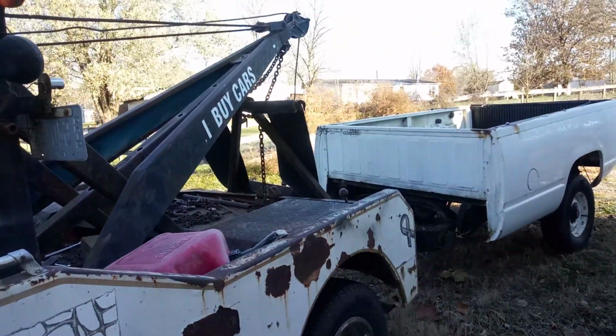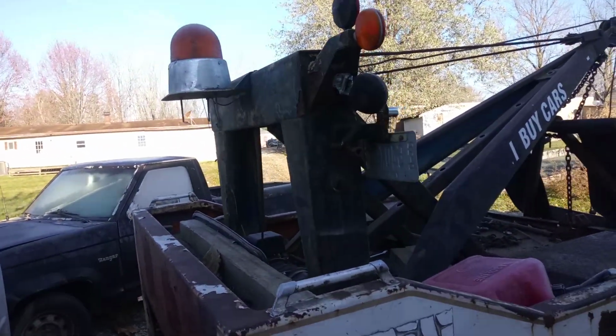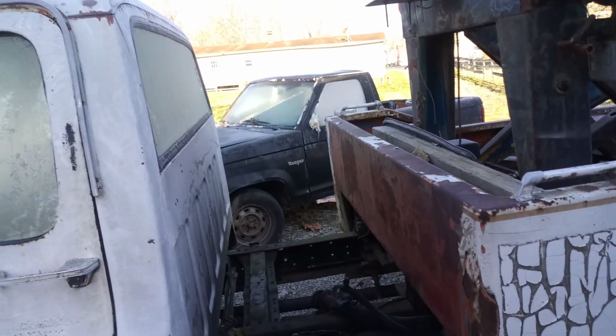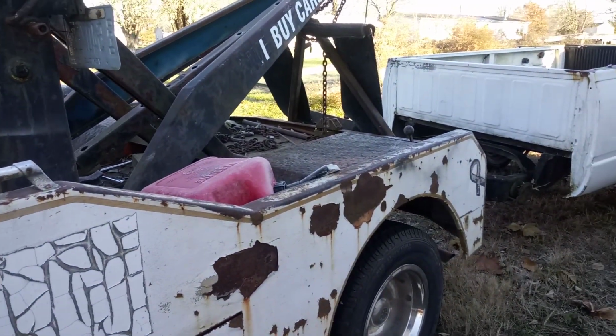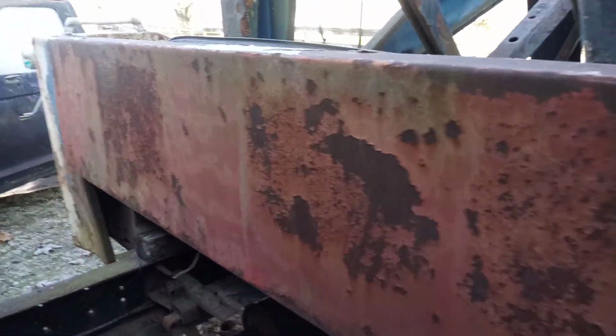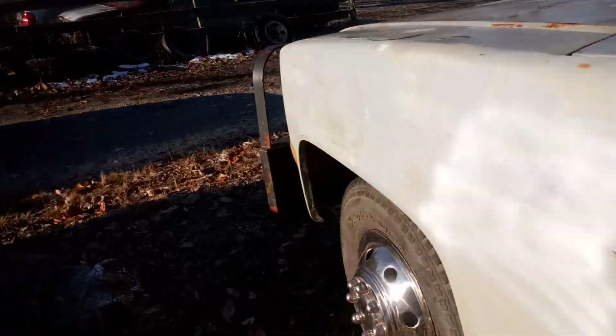But this would be a cool truck for a SEMA build, and they're doing car haulers. Of course they're not patinaed out. This is patina all the way. You can see the bed on it. You can't replicate that patina. Look at the front of it. You can't replicate that. That only gets like that over time. It took years and years.